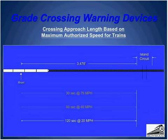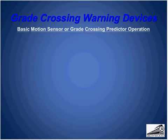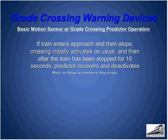Okay? Now there are a number of federal studies that have linked warning time to driver compliance, and in essence they have found that when the warning time begins to exceed roughly 45 to 50 seconds, the rate of driver noncompliance tends to rise markedly. Okay, so motion sensors are good to a point, but they do have this problem. Okay. Let's forge ahead.